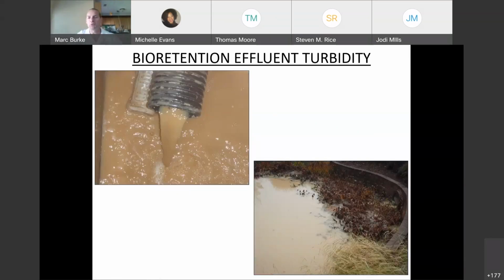And to make it even more obvious, this particular discharge actually goes into a culvert underneath the roadway and then discharges into a pond. And so this is the downstream pond. You can see what the discharge or effluent from this fire retention was doing to the pond.